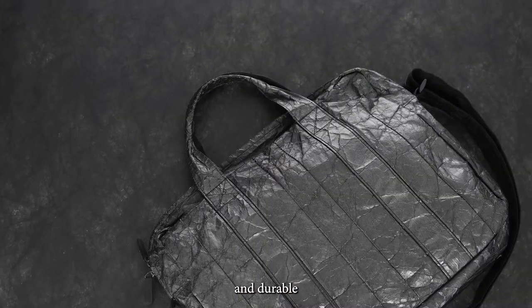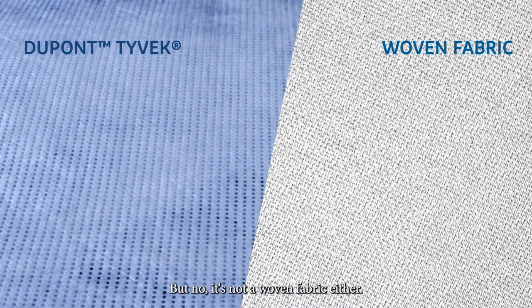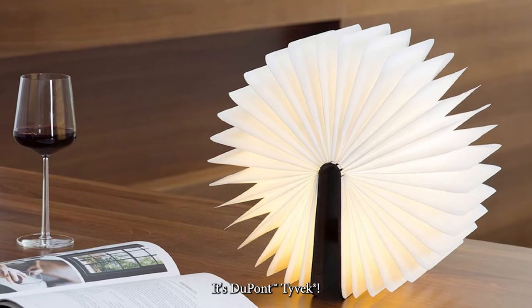So is it a woven fabric? It's flexible and durable, convertible and sewable. But no, it's not a woven fabric either. So what is it? It's DuPont Tyvek.